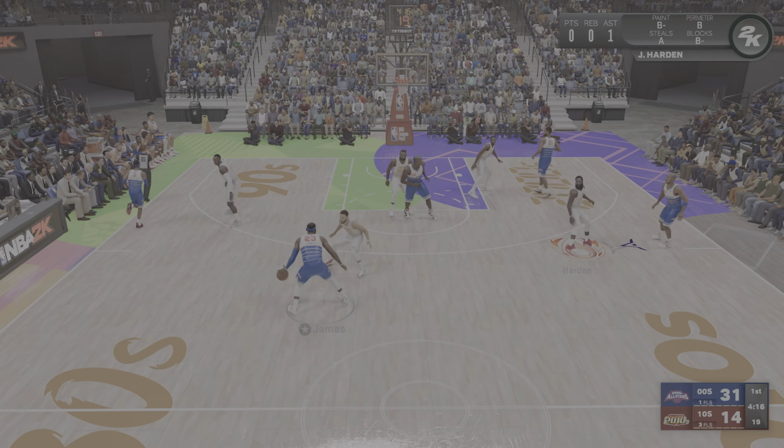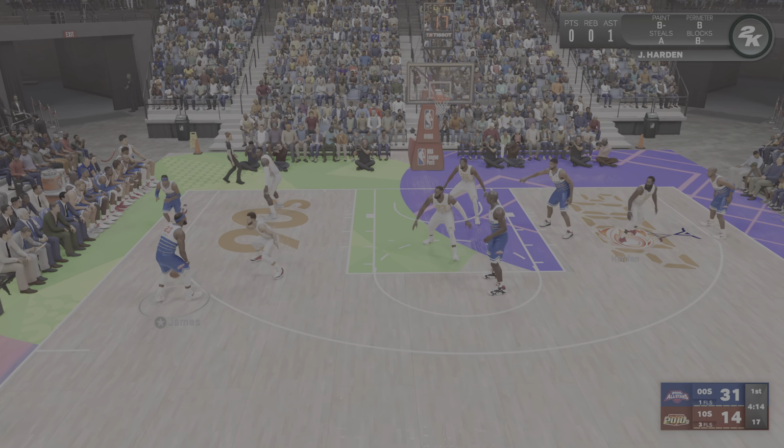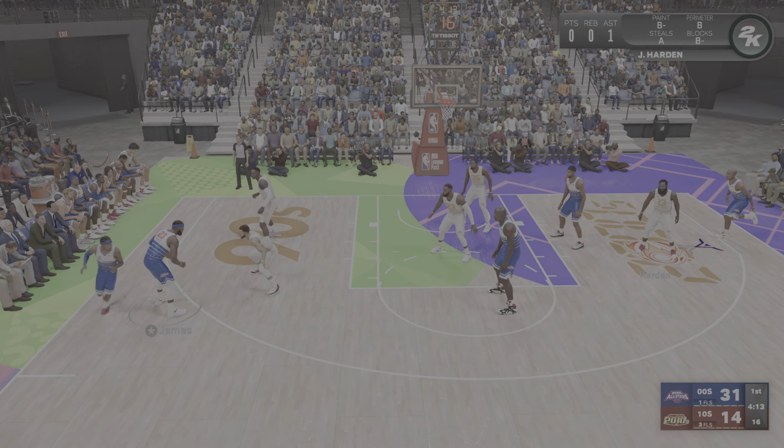James with the ball. Pass to Iverson. Here's O'Neal. And here's James. He's covered by Curry. Bryant, right side. 4-3. Good efficiency. He's drained 4 out of 5.